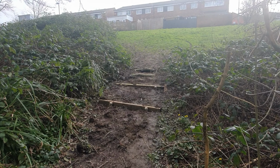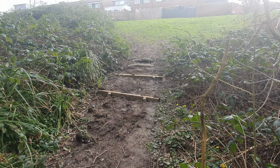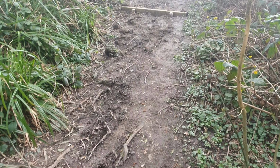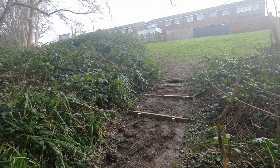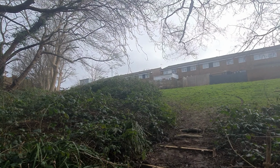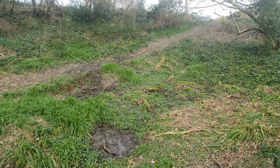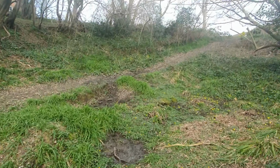I'm not too happy with the top ones, but I'm going to redo those. And then the volunteers are going to put in 3 more steps down here, just to make it easier access. And then I want to wood chip a little pathway up the top there as well. Little swampy area there. I'm hoping the dragonflies come back.